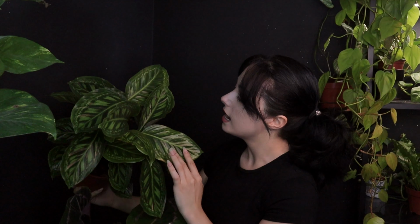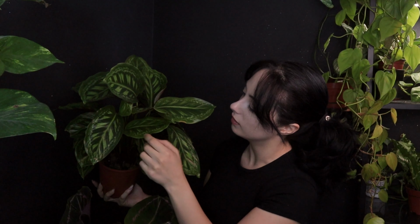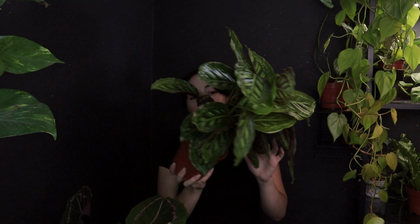But, well, yes, this one looks stunning, stunning. I mean, it looks like a lady with a lot of jewelry. Little jewels everywhere. And this one also had some browning here and there, for example, here. I was actually afraid of them having mealybugs, but I've been checking and checking again and again and again, and they seem to not have a problem with any pests. So this is really good news.